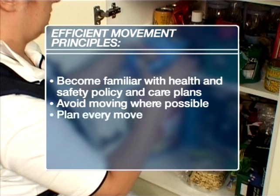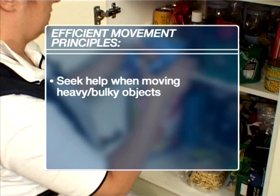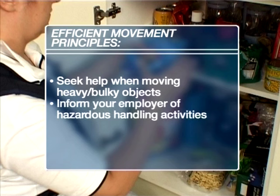Plan every move, preparing the surrounding area. Use the correct technique when moving. Use moving equipment if available. Seek help when moving heavy or bulky objects. Inform your employer if you identify hazardous handling activities. Ensure your activities do not put others at risk.